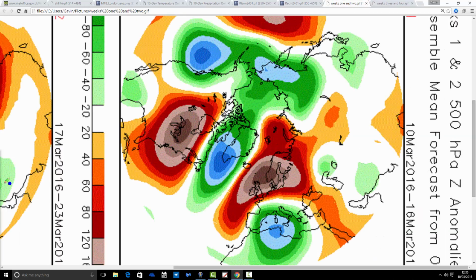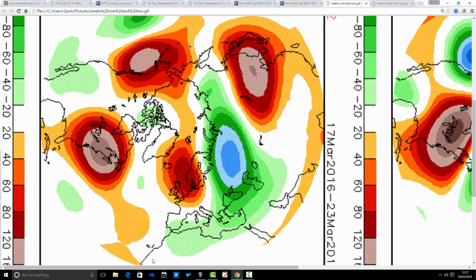So these are the 500 millibar height anomalies broken down to weekly periods. The first weekly period is from the 10th through to the 16th of March, showing this big ridge up to the northeast. Low pressure is out to the northwest and down to the south, so generally the flow is going to be quite easterly. A lot of dry weather, fairly cool and potentially quite cloudy at times down in the south.